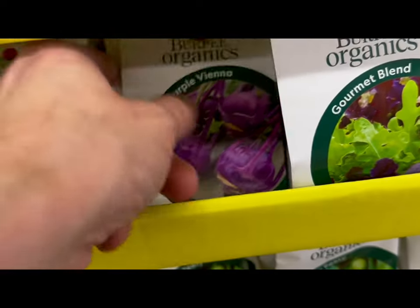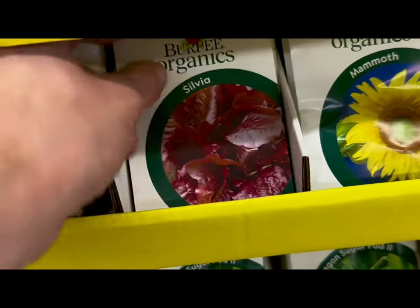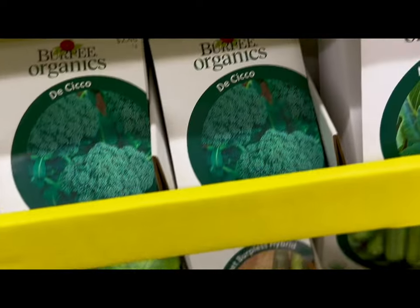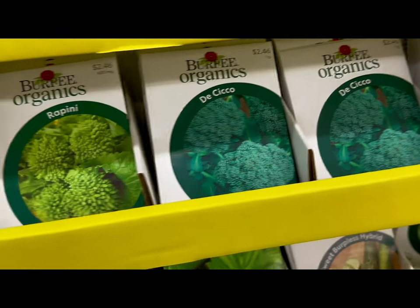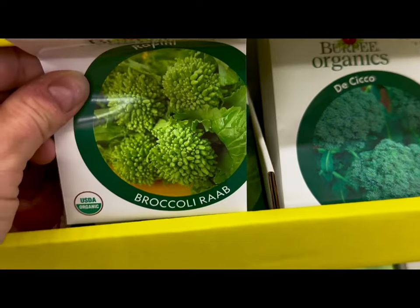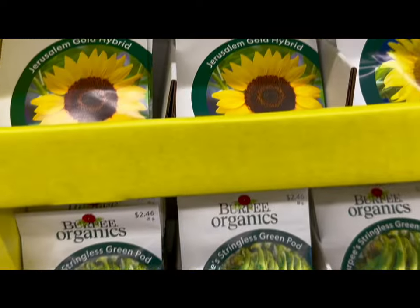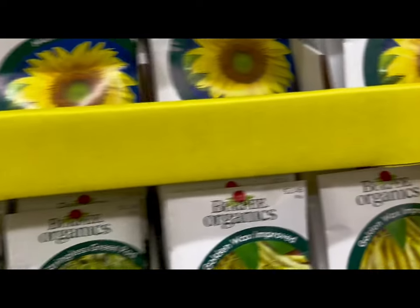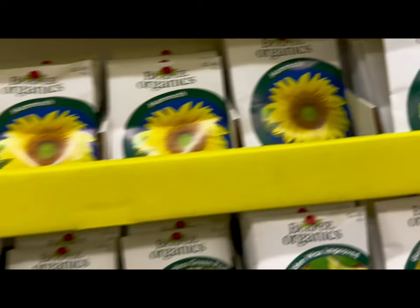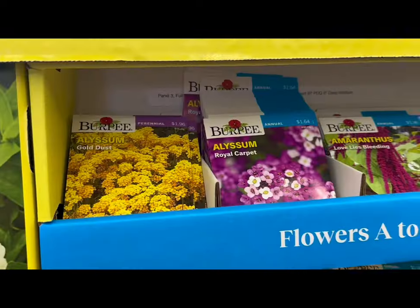You can even grow purple Vienna kohlrabi. Look at this, the Sylvia lettuce, some flowers. Look at all the cabbage, the brassicas, the broccoli, the rapini broccoli rabe, beets, sunflowers. Aren't these beautiful? Look at these mammoth sunflowers, $2.46. You also have your cilantro.